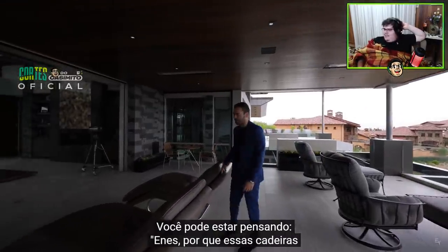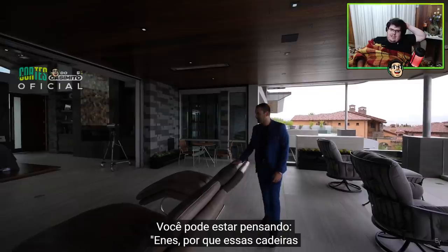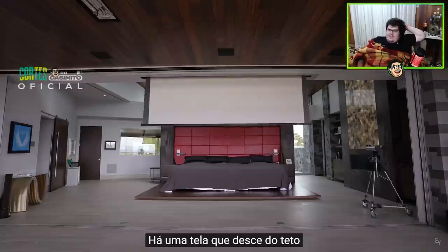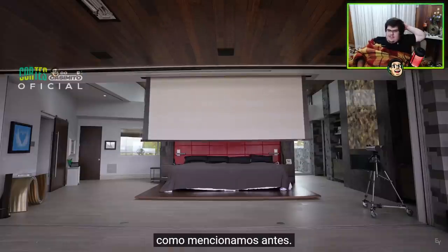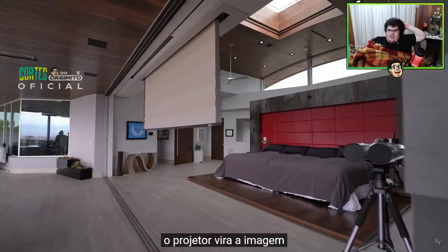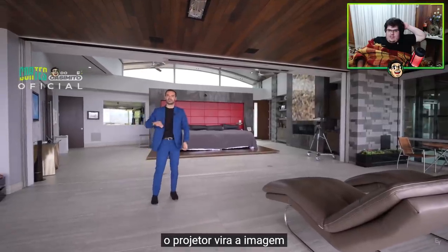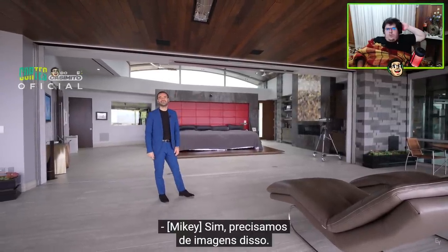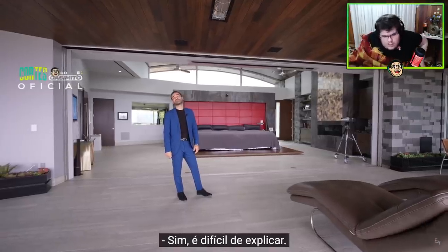Now, here's another cool detail about the primary bedroom. You may be thinking, Ennis, why are these lounging chairs facing the bedroom, not the views? Because of that drop-down screen detail that we talked about earlier. If you want to watch TV facing the bedroom, the projector flips the image so you can see it from this side. We need to roll some B-roll on that one. That's an intricate one to talk about.